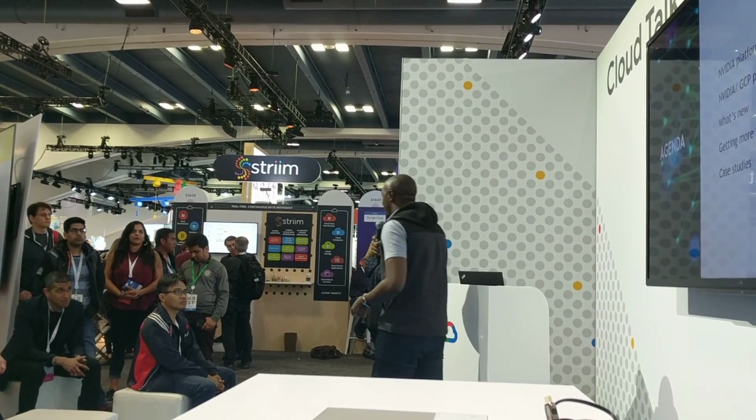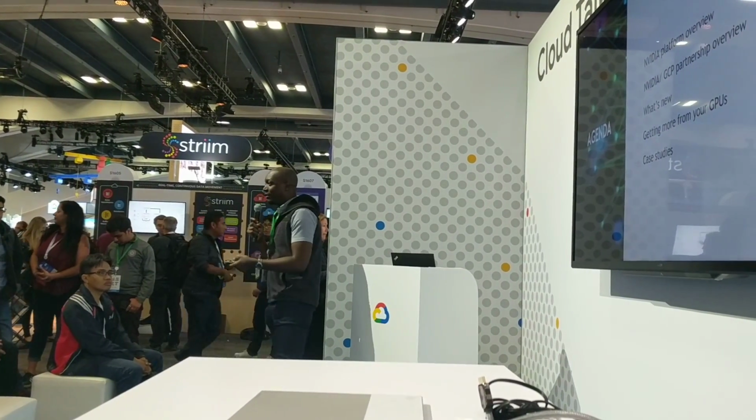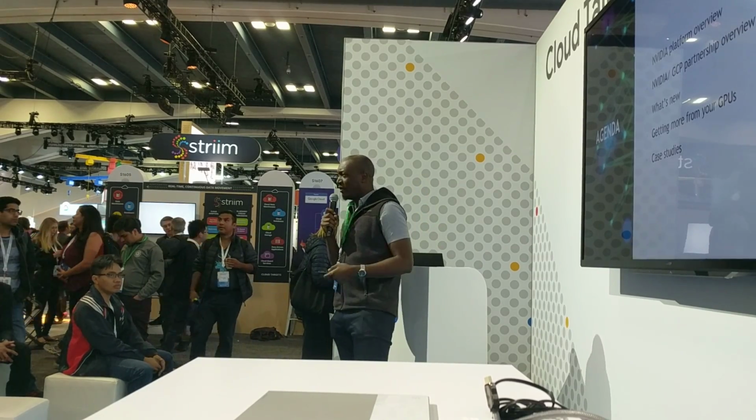To provide some context before we start talking about how you can get the most out of GPUs on Google Cloud, we'll start with a little overview of our platform, talk a little bit about our partnership with Google Cloud, and what's new on that platform. Then the meat of this presentation is how you get the most out of GPUs on Google Cloud. Then we'll end with some case studies and we can go have some party with the music.